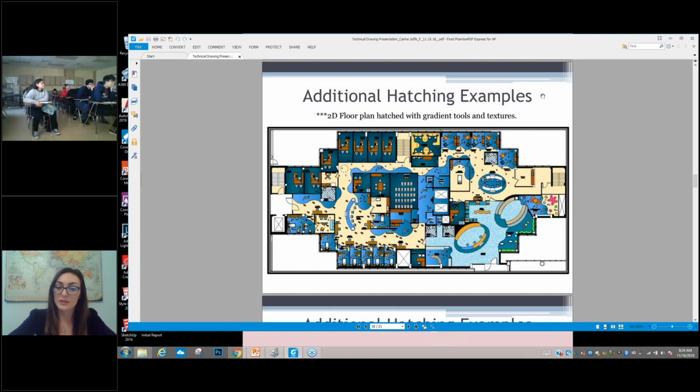They wanted to make it super fun, so something that would incorporate the undersea life, where they brought in actual fish tanks and things like that. This floor plan has those planned hatching and rendering tools. So you can see there's some textures, patterns, even gradient where it's light to dark in color. And that's really just trying to show the client how interesting and how fun you can get with these projects.